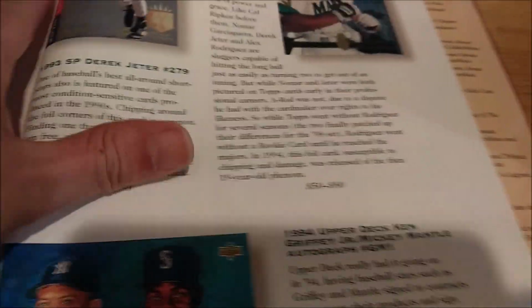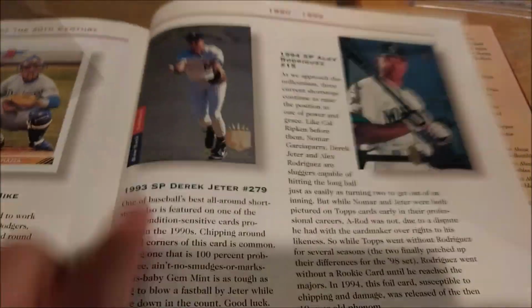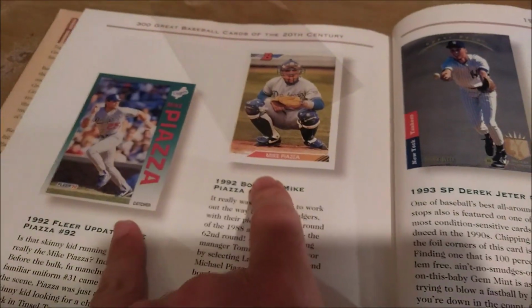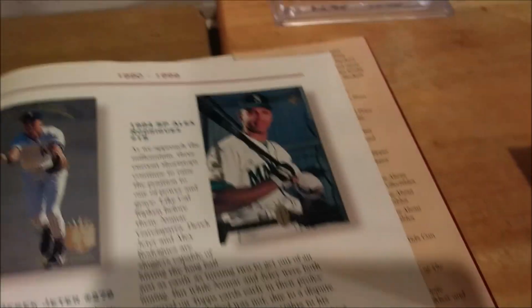And let's take a look at the book. And look at these two pages. Unbelievable what's on here. This is just unreal. This is a very expensive card. These two are great cards to have. And let's see what Mr. Payne has to say about this card.